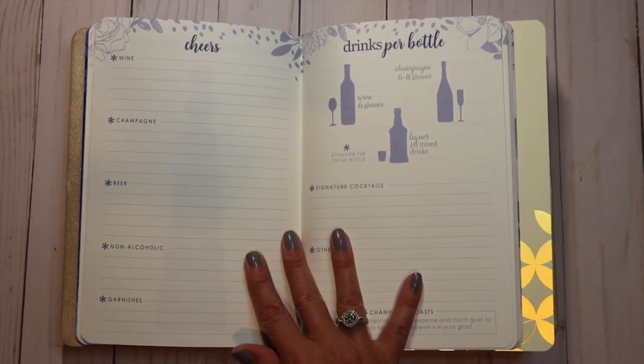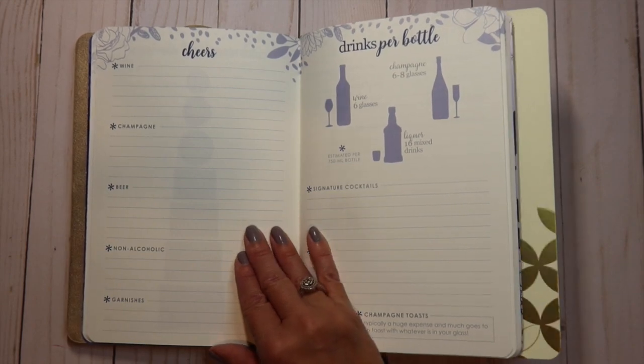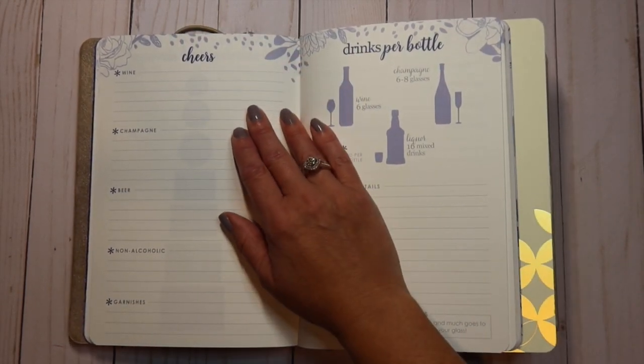Of course, your person who's making your cake should know that as well, but it's nice to know going into it what size cakes you're looking at.